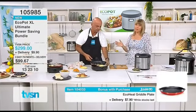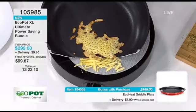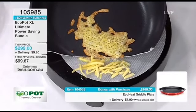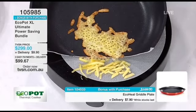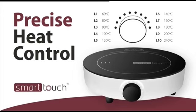100%. And I was totally without my kitchen for 5 weeks, and the Smarttouch just saw me through. It was a blessing, it really was. And it's so precise. In fact, temperature-wise, it's got 9 different power levels. It can go from 60 degrees Celsius on power level 1 right up to that top level, which is 240 degrees. Oh, it's actually 10 levels. Level 10 is 240 degrees.